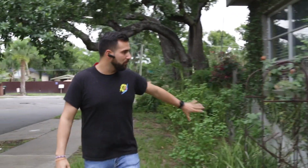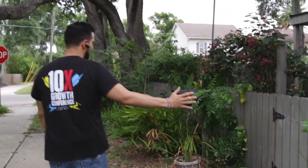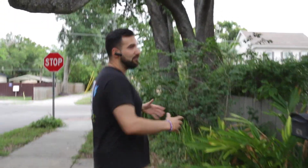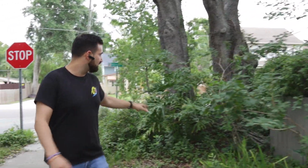So all these plants, I'm going to remove. All these vines, I'm going to remove. All this here, I'm gonna remove. All this, I'm gonna remove. Obviously, of course, the big lush trees I'm gonna keep. I love to preserve nature, but I'm gonna keep all this stuff here.